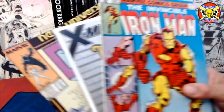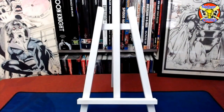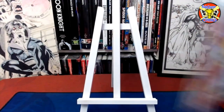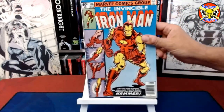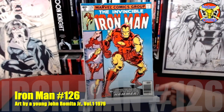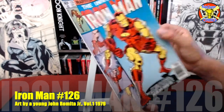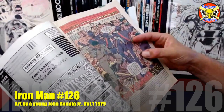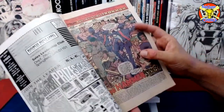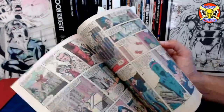All right, guys, 3 comics to go over real quick from the dollar long box. And let's kick it off with this one right here. This is the Invincible Iron Man from volume 1, and it's issue 126. Now this one, let's see, when did this one come out? This one came out in 1979. And I picked this one up.